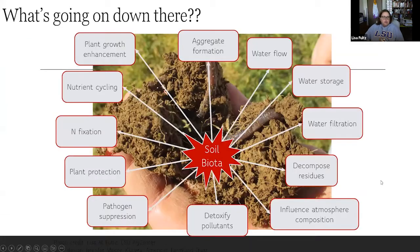One of the first questions is, so what is going on down there? And we have a fairly decent idea, I would say, of what kind of processes are happening in the soil profile and how the soil biological community is contributing to that. And here what you see is a diagram with soil biota in the middle, and just looking at all of the different properties in the soil and the functions of the soil that are related to how the soil processes different things and how those relate to soil health.